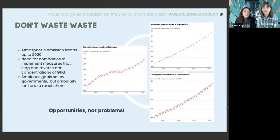Finally, here you can see 3 graphs, and this is the atmospheric concentration of greenhouse gases in the atmosphere. And you can see here that it's still increasing. So this means that there's a high need for companies and other organizations to implement measures and to abide by these measures that will stop and reverse the concentration of these gases in the atmosphere, and hence also pull a brake on climate change and global warming.